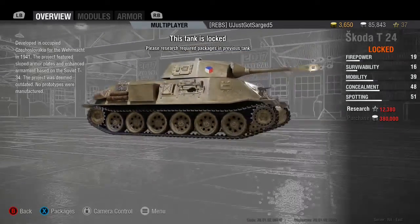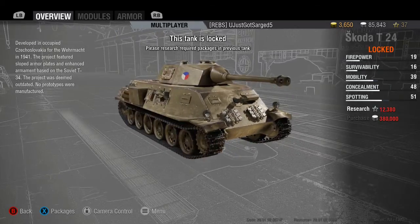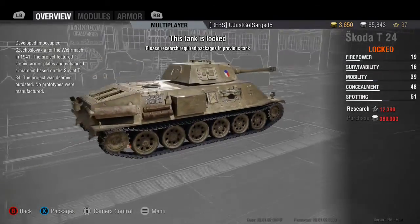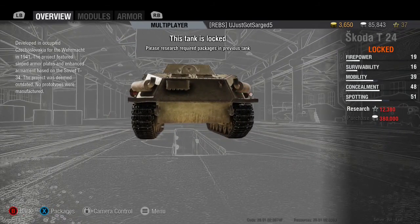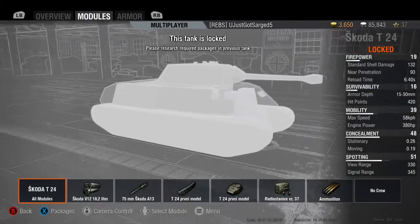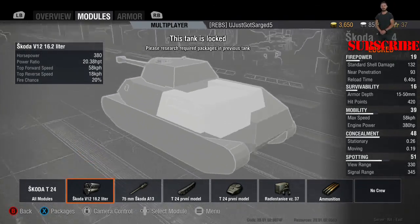It looks pretty nice though. It does look like a T-34, but with a little bit more rounded edges. The sides aren't as angled. The back's definitely not angled. It looks like a freaking amphibious vehicle from the rear. Take a look at the modules here. We got a 380 horsepower engine. That's a big ass engine.